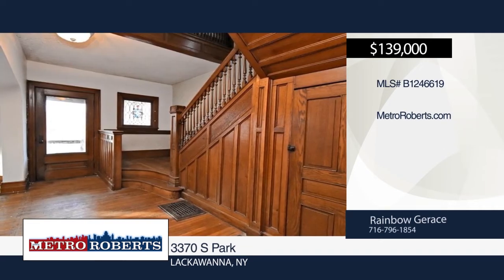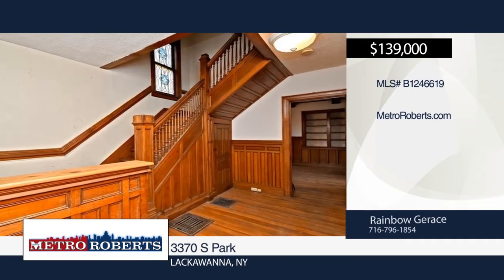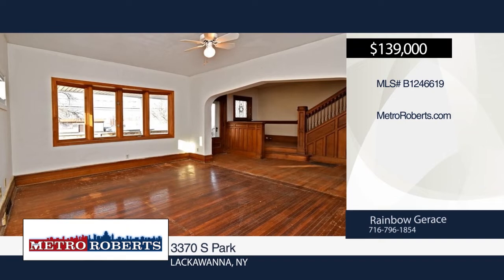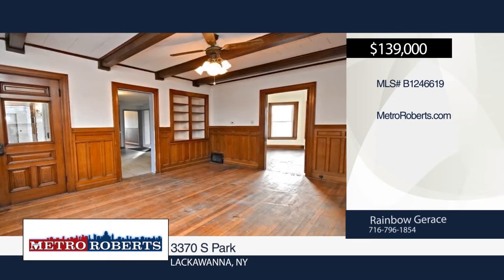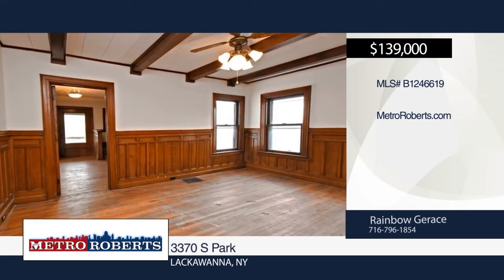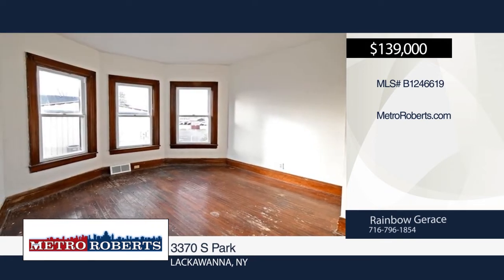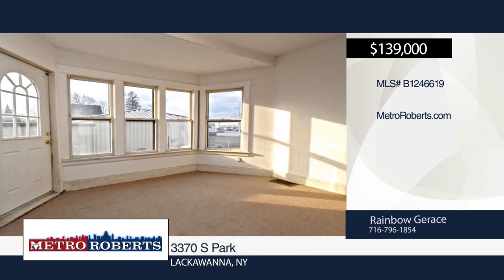The gorgeous front entrance with stained glass windows and wooden staircase welcomes you into the home. The cozy upper unit features 3 bedrooms, 2 bathrooms, galley kitchen, dining room, and large living room with laminate flooring. Its charming and freshly painted lower unit offers 2 bedrooms, 1 bathroom, beautiful solid woodwork, and hardwood floors mostly throughout.